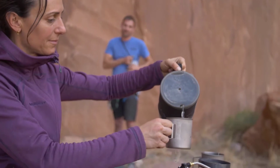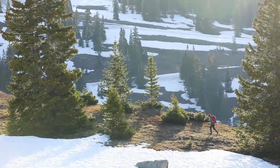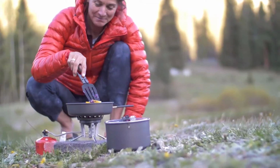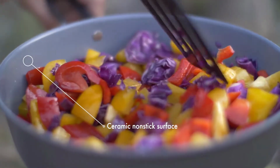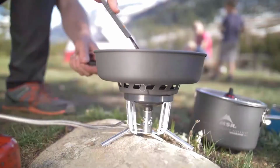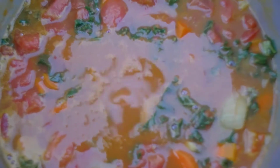All the system pots are made of light, durable, hard anodized aluminum, making them easy to carry in the backcountry. The 2.5 liter group sauce pot and the skillet also feature a tough ceramic non-stick surface for easy cleanup. Designed to make real meals, these two pans feature a heat capturing ring that blocks the wind while allowing the heat to spread evenly for simmering.